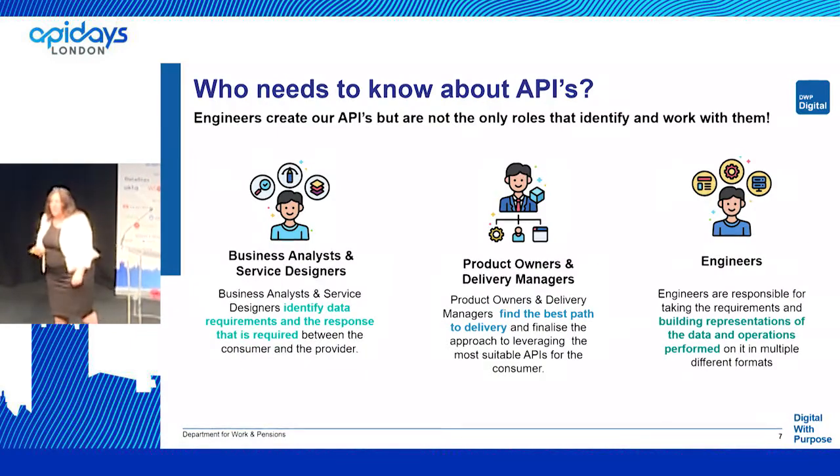So we think about in DWP, we're an organisation, a digital organisation of around 5,000 digital experts. We have in the region of about 2,000 dedicated engineers, plus we supplement our permanent staffing with supplier partners. So when we think about who needs to know about APIs, we talk an awful lot about the engineering community, but actually it's much more than the engineers that need to know about APIs, because in terms of driving up reuse and in terms of speed to delivery, it's your business analysts, your architects, and your delivery managers that's really going to drive that speed.